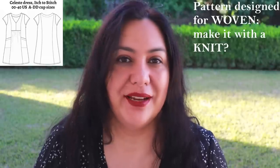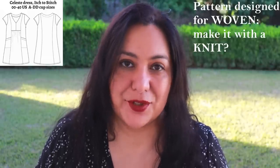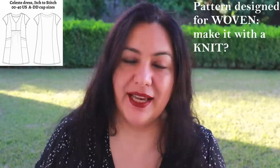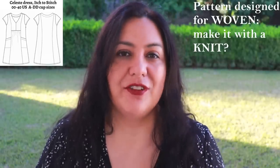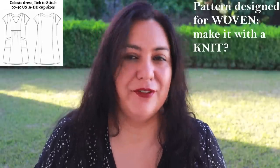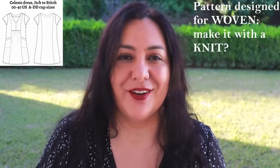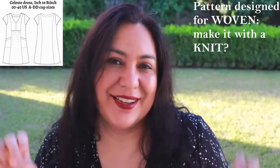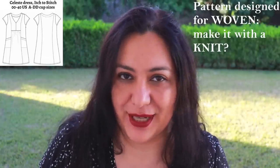I would never go ahead and make a pattern designed for wovens in a knit as a first time try for that pattern. I would always want to see how it looks on me with a woven fabric, make sure I'm really happy with the fit with woven before I even think about trying to make it on a knit fabric. I think making it on a knit fabric is sort of like a hack or something like an experiment because you really don't know how it's going to turn out.